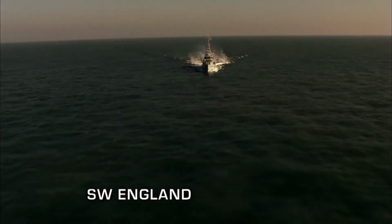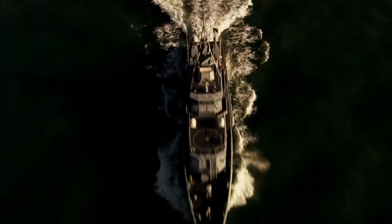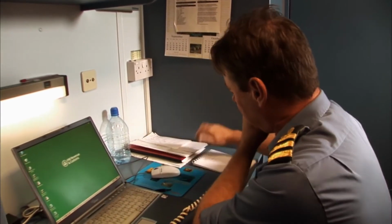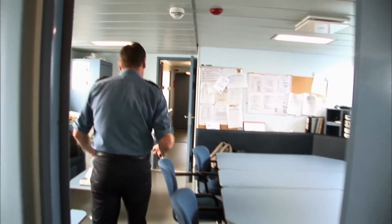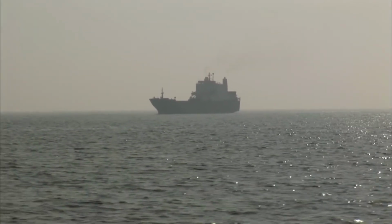In Cornwall, custom ship Searcher is on patrol. Skipper Colin gets a call about a Polish ship heading into Falmouth with a container of explosives being returned from North Africa. How much are we talking about here? A 20-foot container? Right, yeah, okay, we'll definitely be there, mate. It's a race to beat the vessel into port, just in case there are any smugglers amongst the crew.